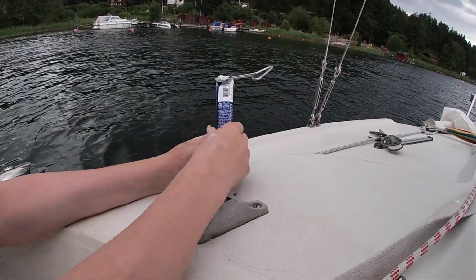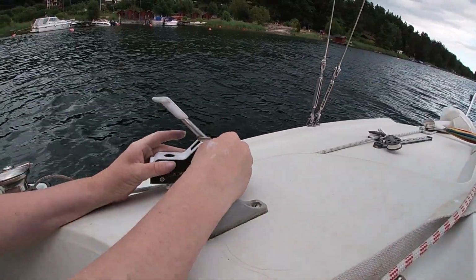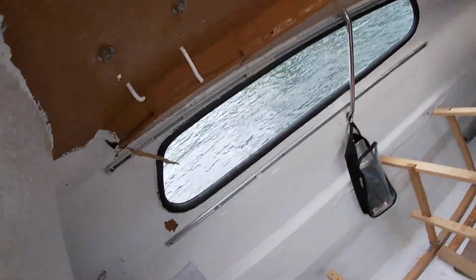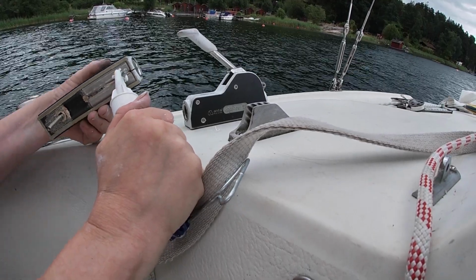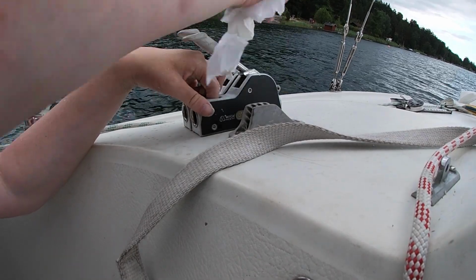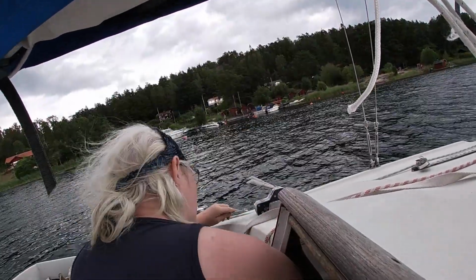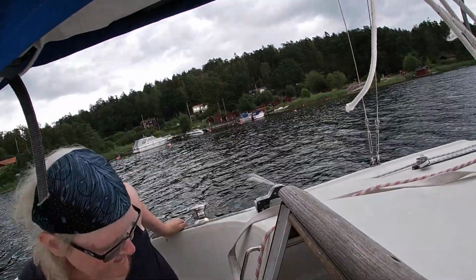So I put Sikaflex in the holes. Oops. This is no good. Put it here and like this instead. Like this. I'm sure this is not the best way. You can have a screwdriver or something from the top. I don't have that.